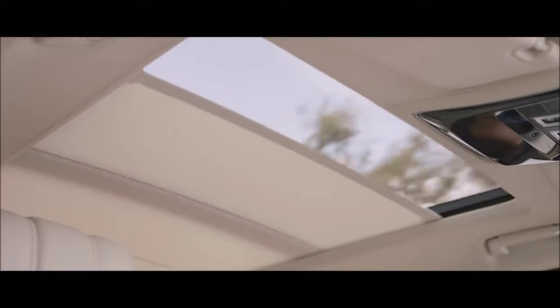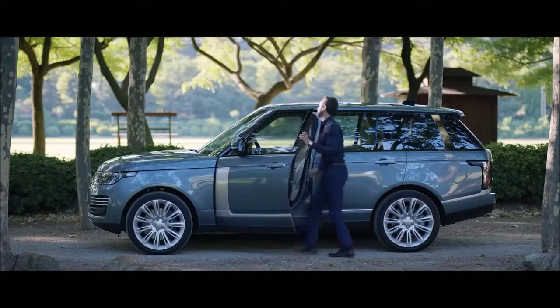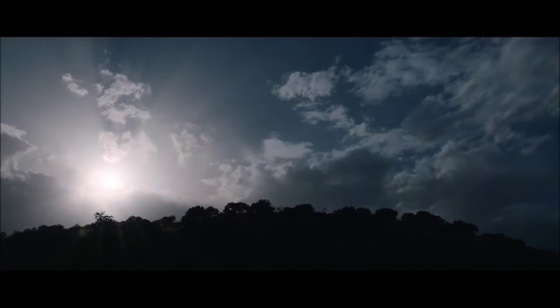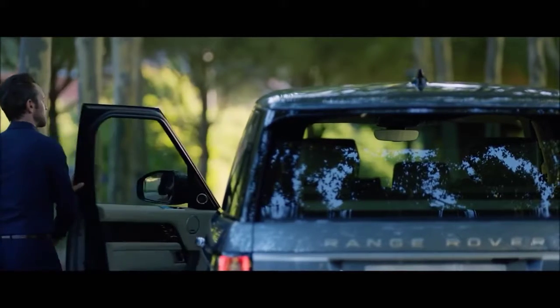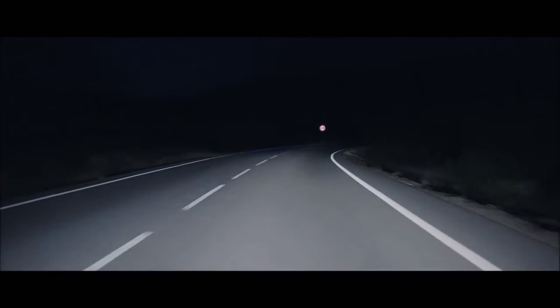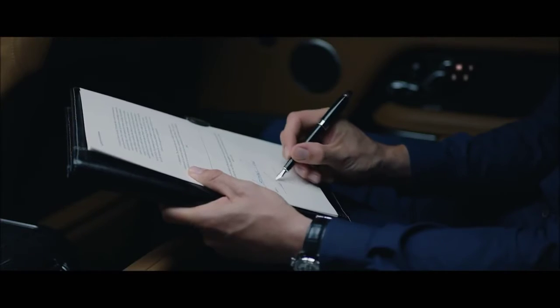The ingenious gesture-activated sunblind further enhances the effortless sense of comfort and well-being inside. The blind closes automatically when the vehicle is locked, returning to its previous position when the driver returns, to help maintain a consistent cabin temperature. The gesture-activated task light has been re-engineered and repositioned for a more focused source, making the new Range Rover perfect for both work and relaxation.